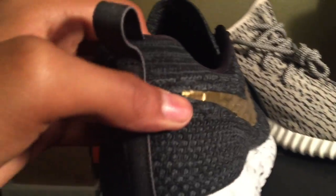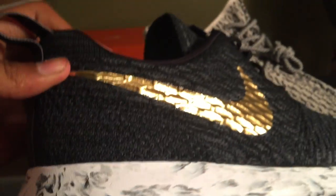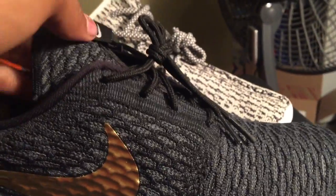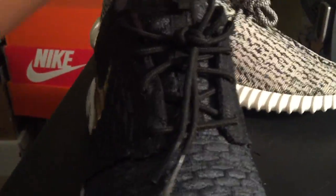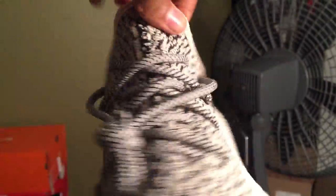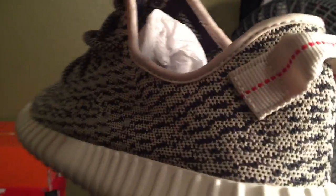Then you have your heel cap, I believe that's what it's called. It's not really there on the Flyknit ID, but on another shoe I'll compare it. But you can see it right there, it's a different section. So there's three different parts of the Roshe Run Flyknit ID. And as for the Yeezy, it's made of one material. It's one section throughout the whole entire shoe, besides this little stitching part. But basically it's like a sock. Other than that, let's get into more parts of this.